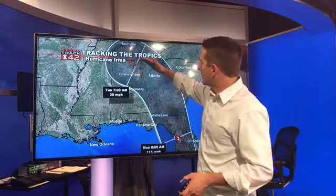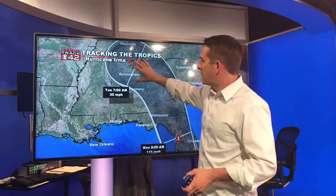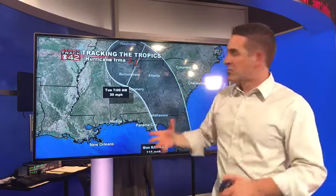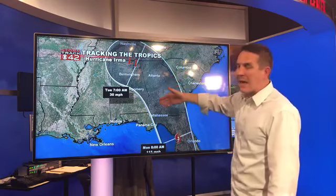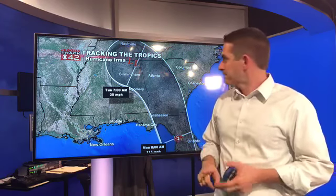Where are we? We're on the west side of the storm. So the impacts here, we'll be feeling it, but we won't feel it as much as folks in, say, Augusta, Georgia, or even Savannah, or places like Macon, places like that are going to get stronger winds, also more rain.